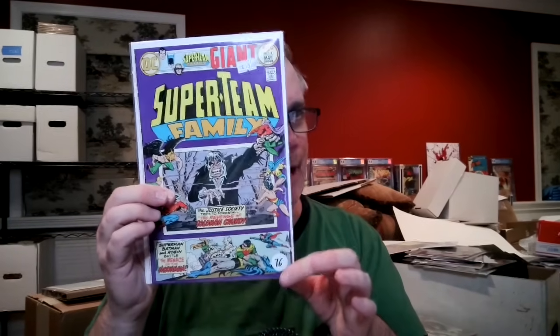Then I just started digging. These are some books I'm going to take into the PC. Super Team Family number 4. I do have this. I had this as a kid, but it's beat up. This is a much nicer copy. It's got that great Solomon Grundy cover with an All-Star Comics from the 1940s reprint.